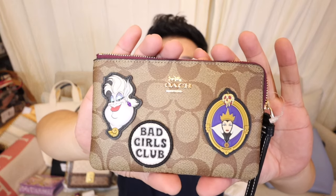So, really, really cool piece. These are so fun. I really, really love the charms. I think they're so stinking cute. So I got those. Can you believe it? I'm so excited. I love those so much.